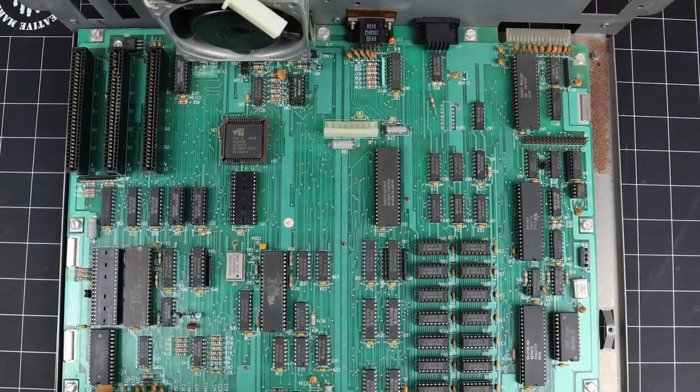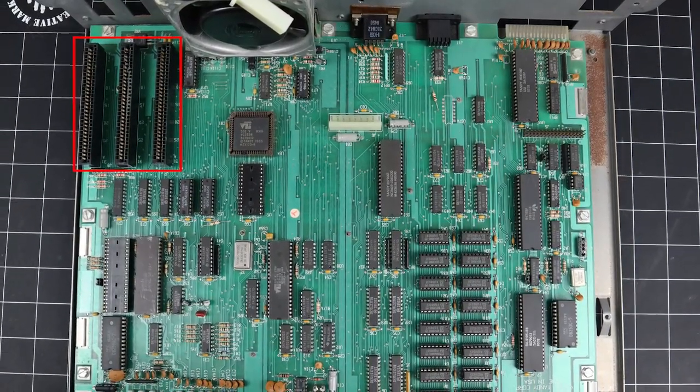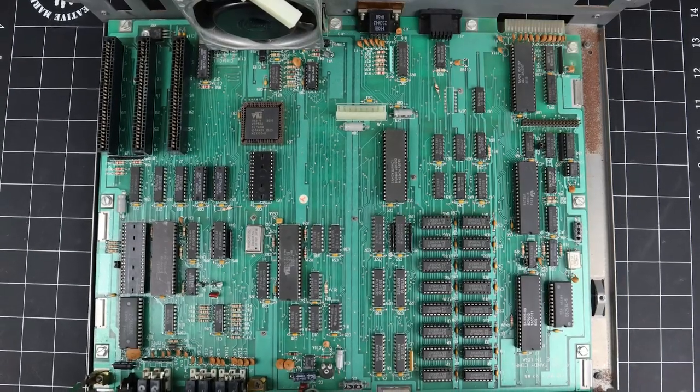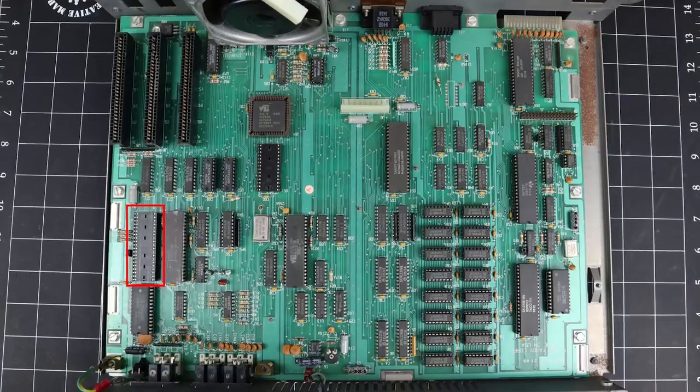The original 1000 sported only 3 8-bit ISA expansion slots, while subsequent models came equipped with 5. This machine is actually a 1000A model that utilizes a cost-reduced and enhanced mainboard that features an optional math coprocessor slot not found on the original revision.